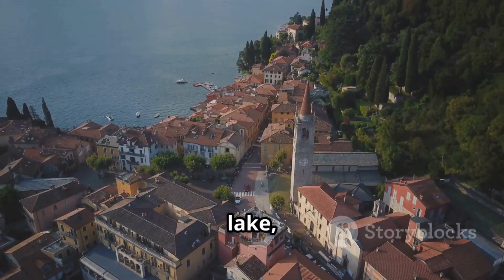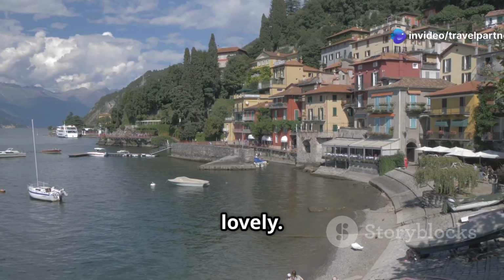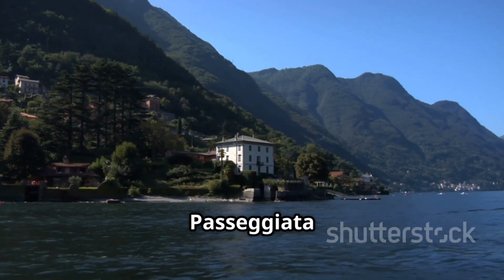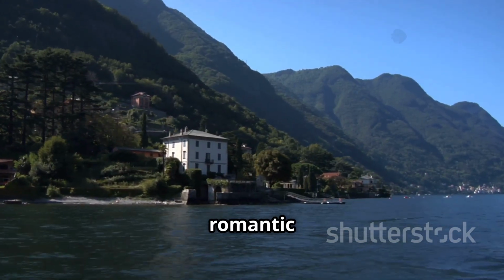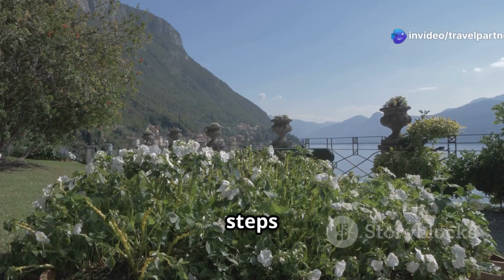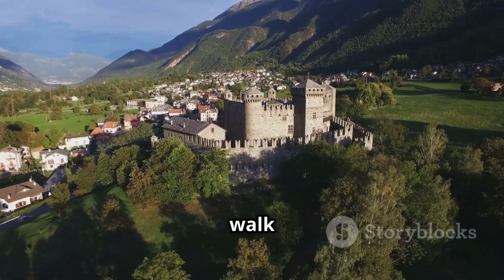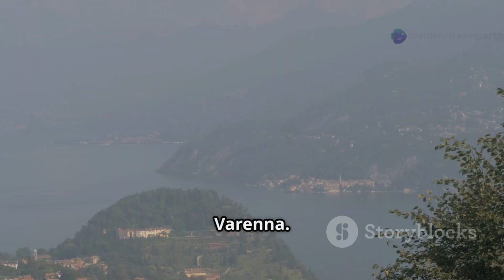On the east side of the lake, you'll find Varenna. It's a quieter town, and I think it's just as lovely. Its colorful houses are all together around a small fishing port. There's a pretty walk by the lake called the Passeggiata degli Innamorati, or Lover's Walk, where you can take romantic walks. Villa Monastero has long gardens built in steps that go along the lake. You really should visit it. For some history and even better views, you can walk up to the Castello di Vezio. It's an old castle that looks down on Varenna.